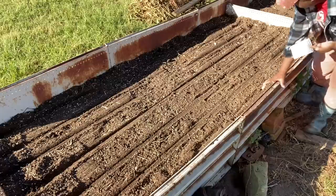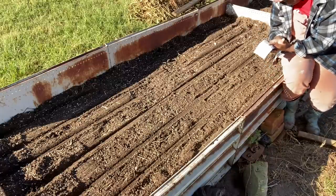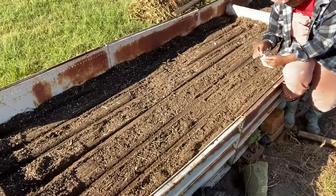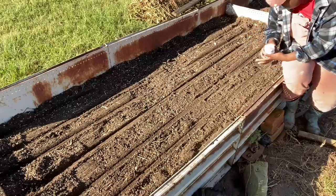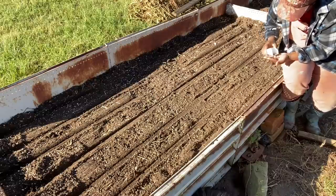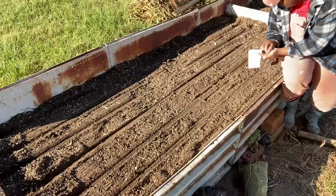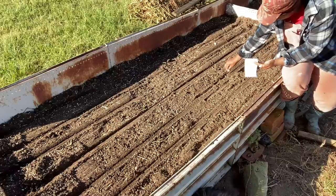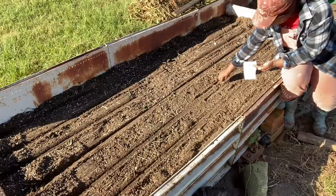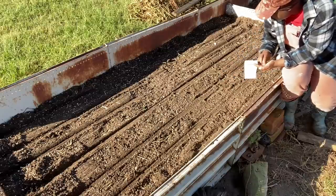And I like using that board because it gives me a flat surface, I guess. And I can actually see where my seeds are landing. I can actually see the seeds. So I like doing it this way, because I can see where I'm planting the seeds.